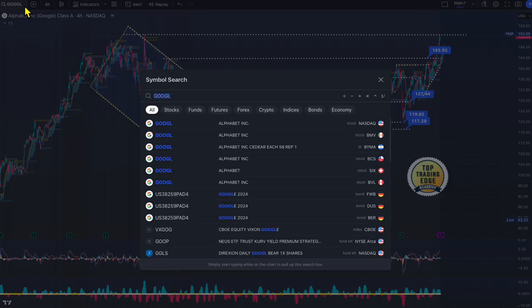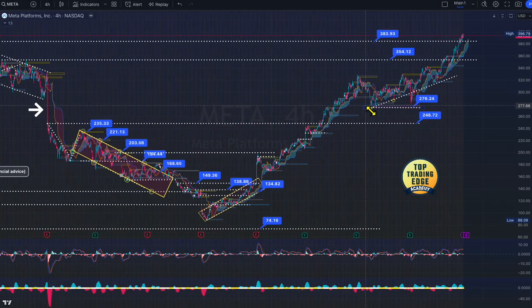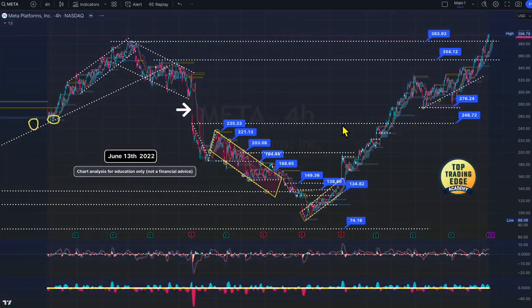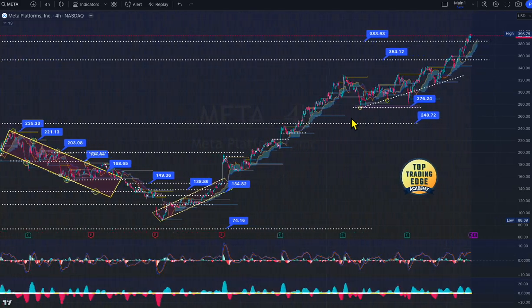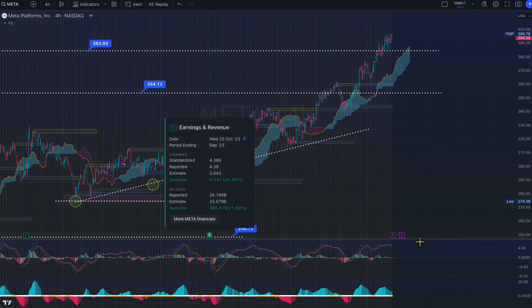Now let's take a look at Meta. Meta looking great too, right here. Okay, just a second. One second. Okay, so Meta, folks, is at a very high all-time high now, almost $400. Now Meta is undervalued right there.